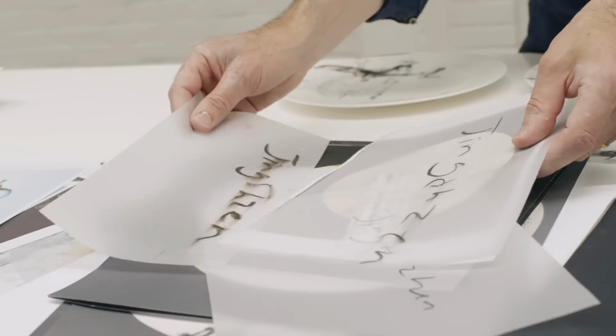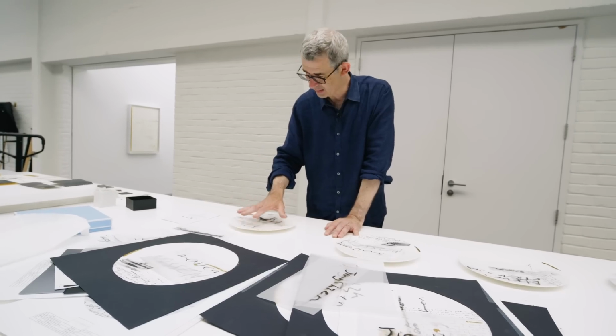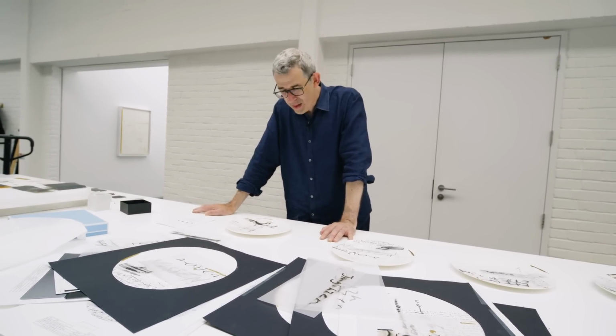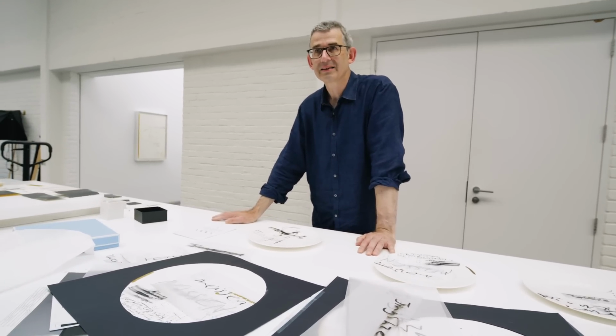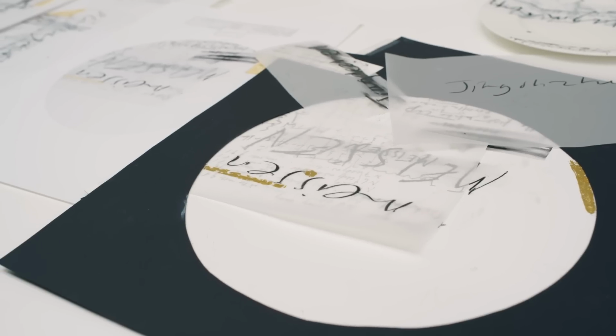Bizarrely enough, this process of working graphically in order to make a ceramic object is weirdly close to the way I write my books. Which is writing a text, cutting it down, going back to it, finding a new way of beginning, smudging the text in some kind of way, but making one kind of writing over another in order to end up with a book or something. And this is how I'm working here.